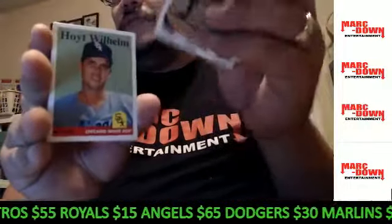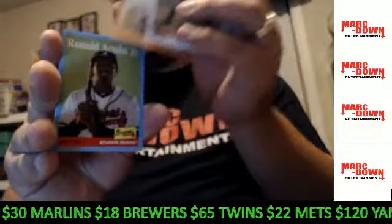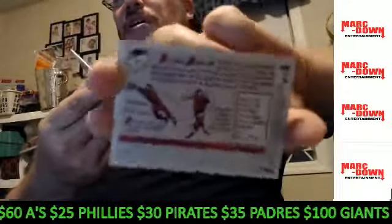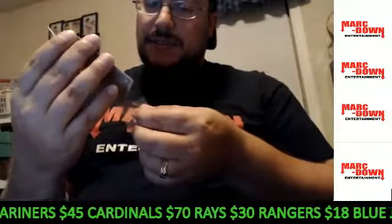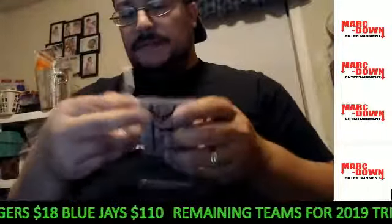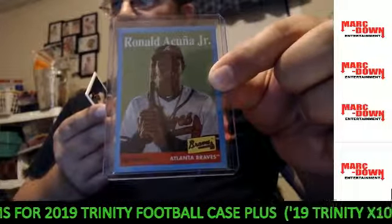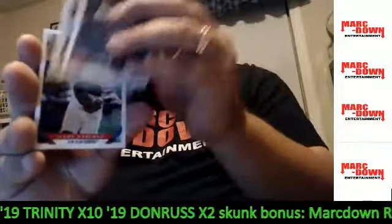I guess we'll have to do a little bit better than that, and we will, and it won't even be until the next auto. It's going to be right now. Ronald Acuna Jr. This is numbered 2 out of 25. 2 out of 25, blue. That is a nice low serial numbered card right there. And one of the hottest collectible baseball players on the planet. So Ronald Acuna Jr., numbered to 25.